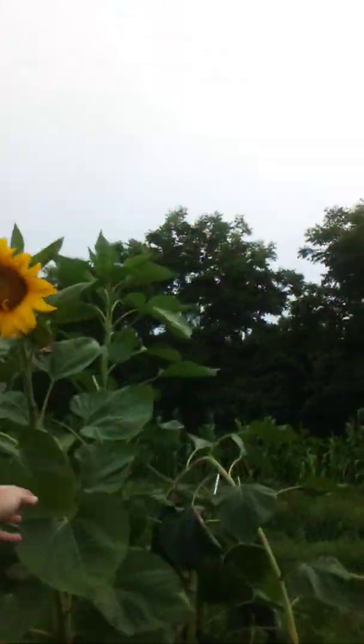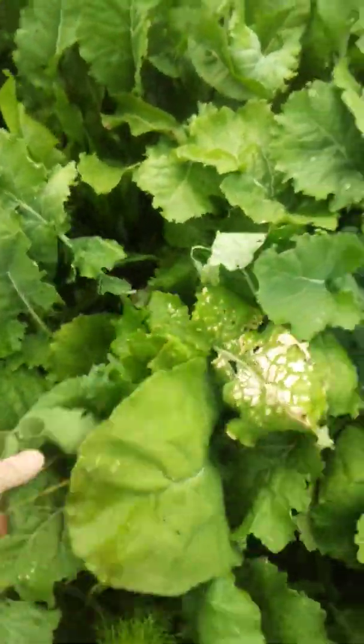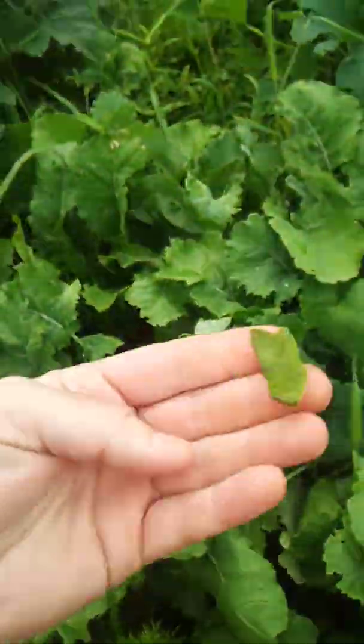Oh my God, y'all gotta plant a sunflower. So wonderful of a smell, you wouldn't believe the smell. Here is some cabbage or turnips. I don't know what this is actually. More greens, I think. A green that we're gonna pick and harvest and cook.